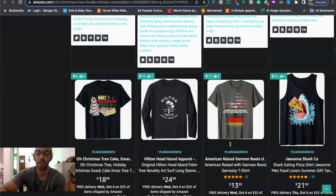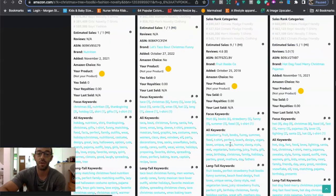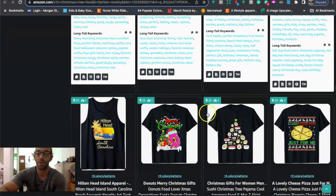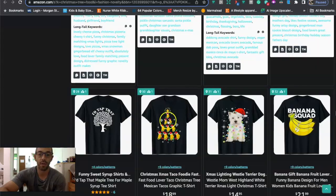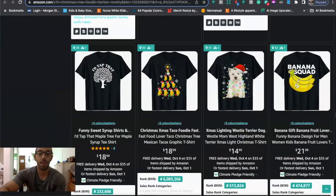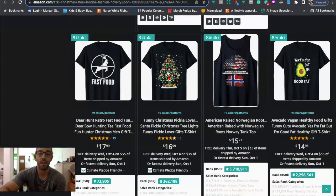There's another example right here where we have, I believe it is sushi. So where is that one? Right here, we're going to see, took a bunch of sushi rolls, turned into a Christmas tree. I also saw a really good one. Actually, this is a taco one. So you can take tacos with some Christmas hats. But there was a pickle one that I saw that was sitting at like 300,000. Yeah, this one right here.